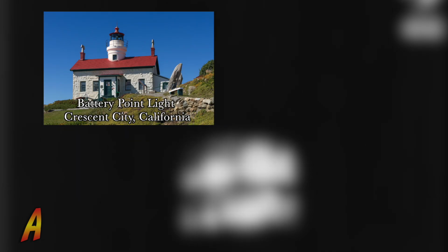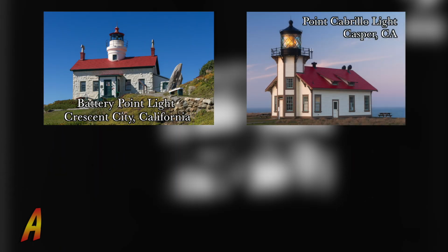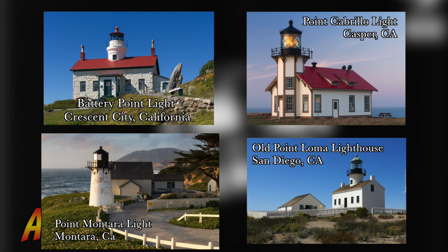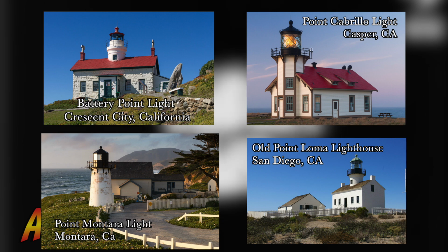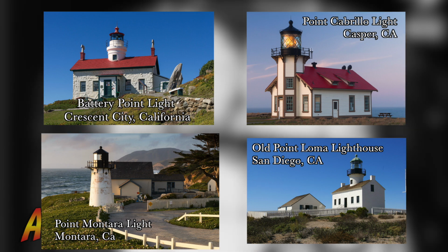It should be noted that lighthouses, especially those along the California coast, have a unique design which helps out ships identifying a particular location. This explains the varying designs that you'd see when you're visiting these lighthouses.